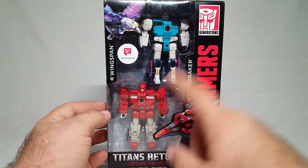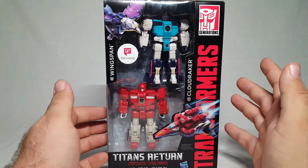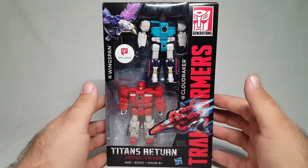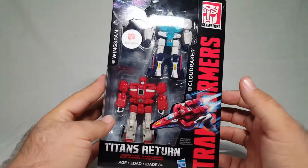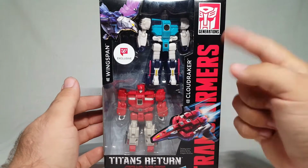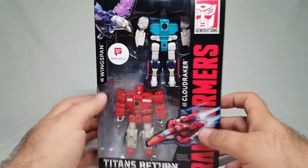Now, originally, I think you could get a different version of this guy, one of the other clones, in the Chaos on Velocitron set from Toys R Us. Otherwise, I don't know if they were ever releasing the rest of the clone figures. But, of course, you got the Transformers logo here, Generations, plus Autobot. And you got one Autobot and one Decepticon down there.